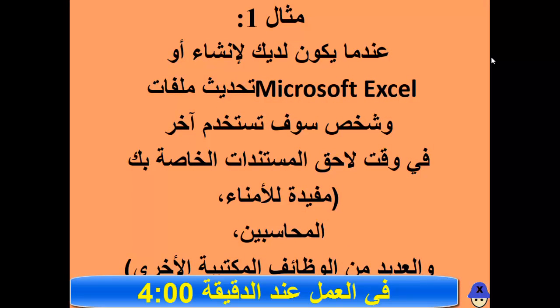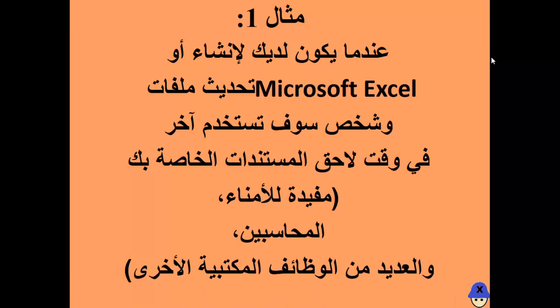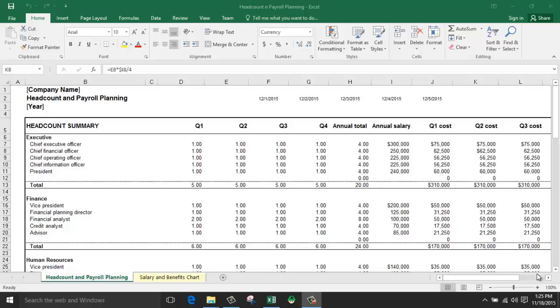Example number one. When you have to create or update Microsoft Excel files and somebody else will use your document later. This is useful for secretaries, accountants, and many other office jobs. Let's suppose that you are creating or updating a Microsoft Excel document like this one.